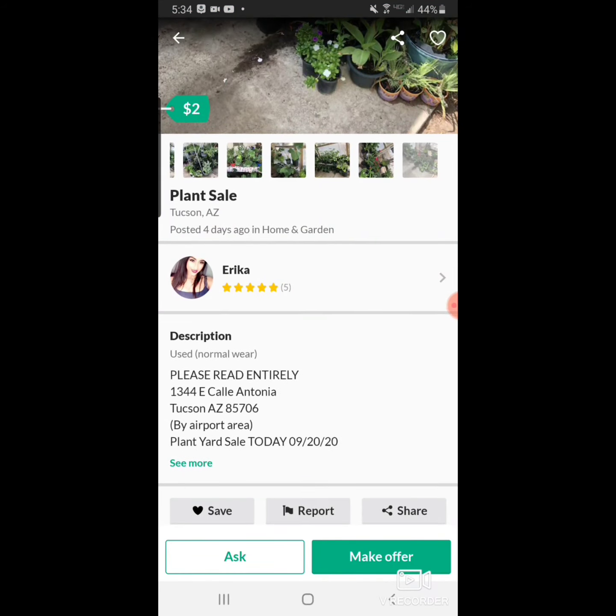Not seeing anything that really. Oh, this is a ZZ plant. That's a nice size ZZ plant. I think ZZ plants have to be top five of my favorite non-edible plants. They always just give a great look to any environment that they are in.